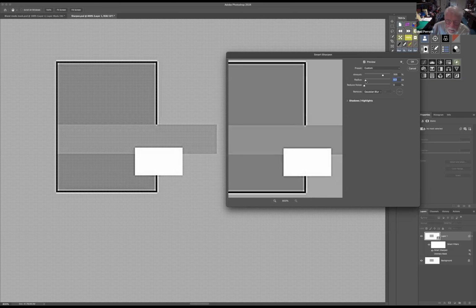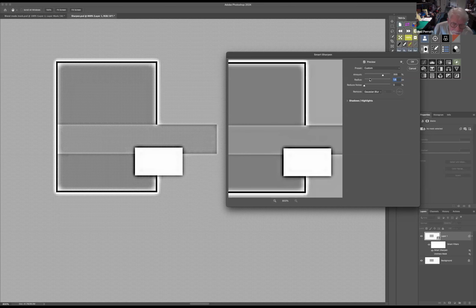When you look at the white box and you start increasing the radius, you get a black line around it, and it keeps expanding. As you increase the amount, it gets blacker. As you decrease the amount, as expected, it would get grayer. So this is the way it works.